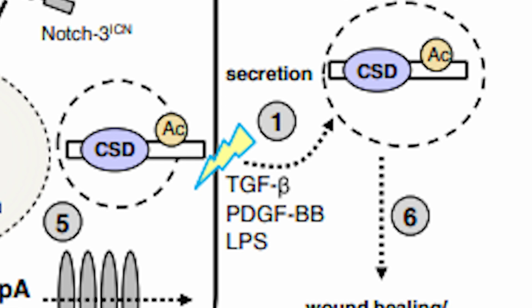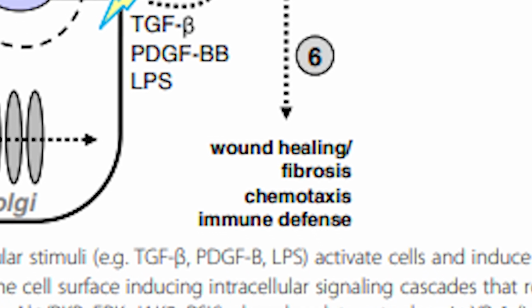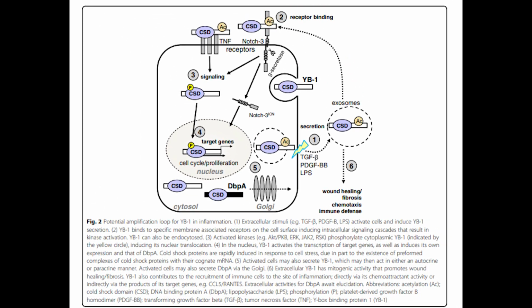Once the YB1 is secreted, it's then going to recruit immune cells to go fight that inflammation from that original extracellular stimuli, or whatever the stressor was. So a really cool picture here just to kind of get an idea of that original pathway that YB1 is undergoing, and really it kind of goes back to all those videos we see on cold therapy and things like that, cold plunges, on how exactly it's fighting inflammation once it gets that cold response stimulus.